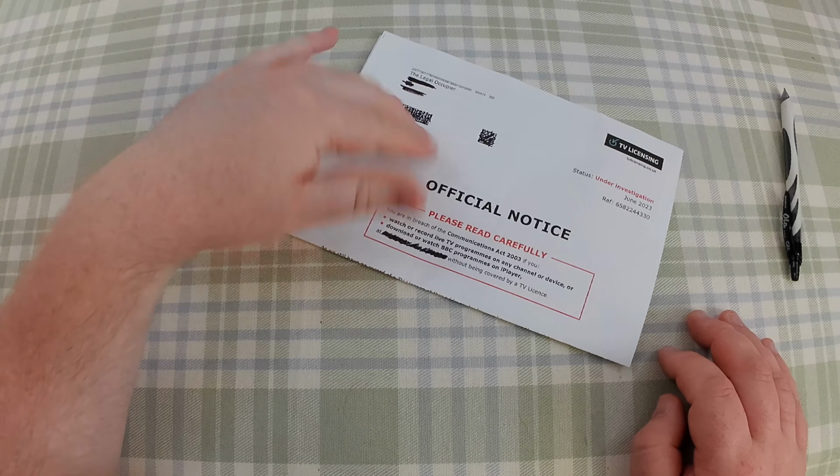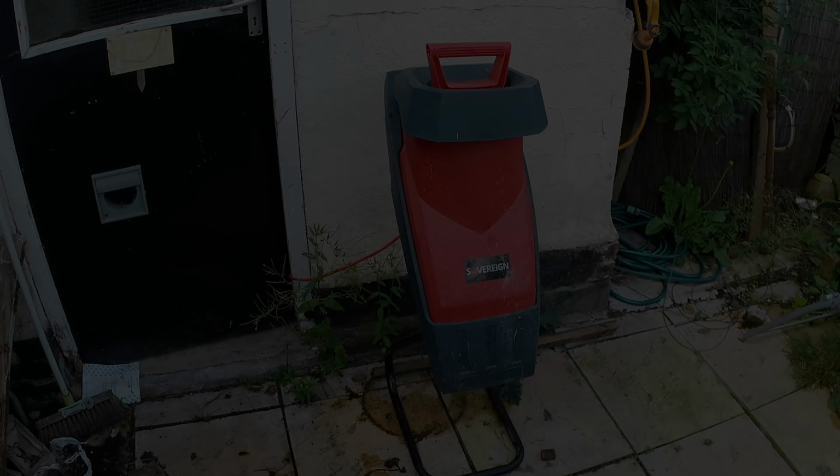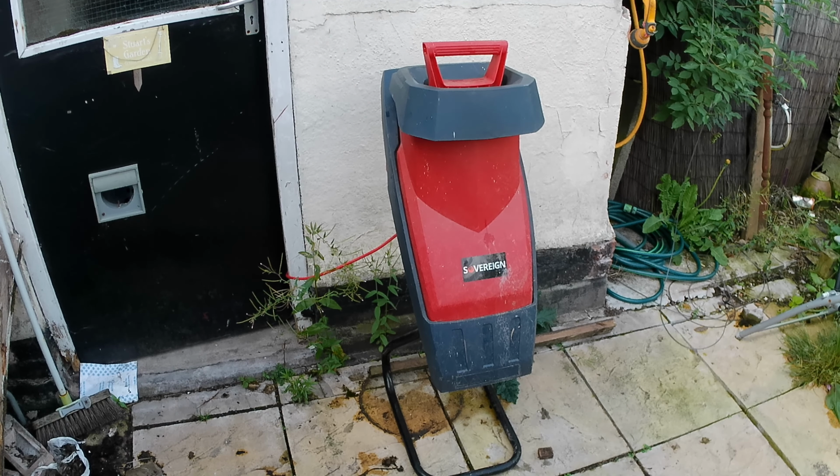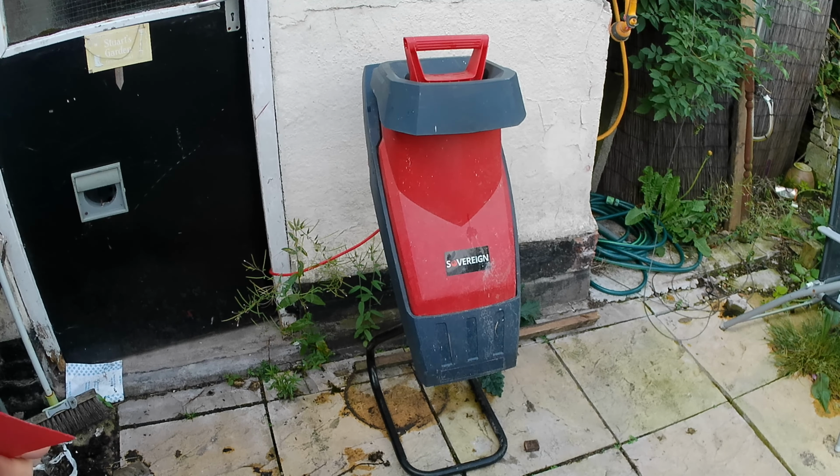Right. Let's get it destroyed. Right. We're not going to do the Wheel of Destruction this time round, because I've already decided what I want to do. I've got a new wood chipper. Loud noises.